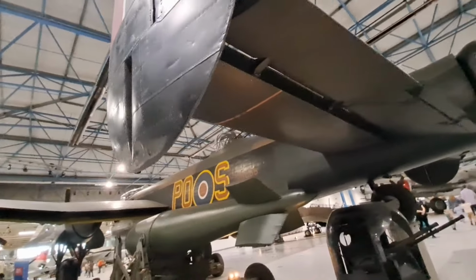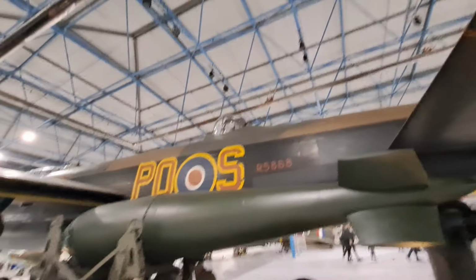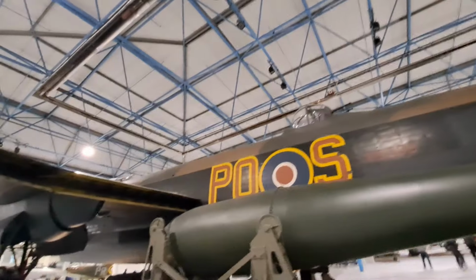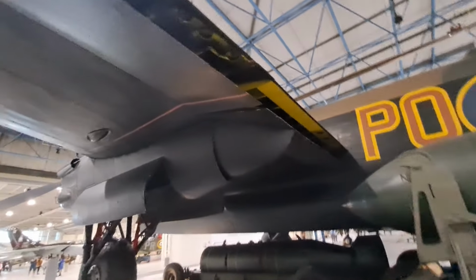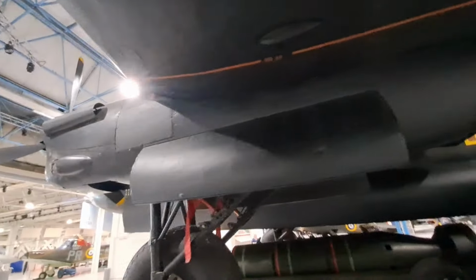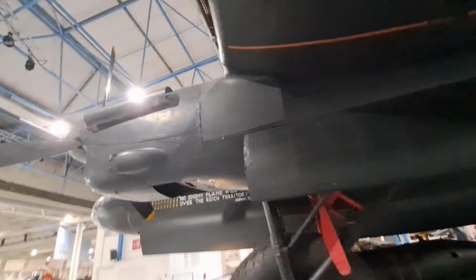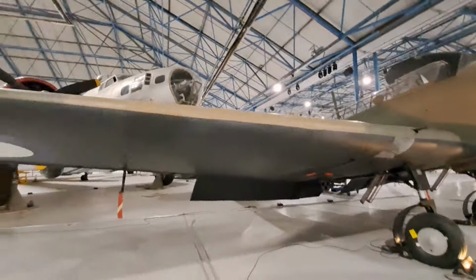This is one of the only Lancasters to do over 100 missions. It is beautiful. We will be seeing the Lancaster in airshow days. Not going to say what the episodes are yet though. Bomb bay, quite some big bombs. This is the Ferry Battle. What they used. Never even knew about this one.